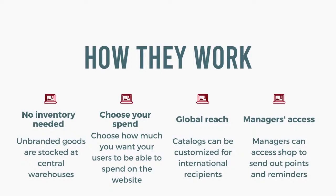You choose how much you want to spend per employee gift. That cost is directly tied to the cost of the item. Our retail rewards come in two program options. We can do an ongoing program where users log in and can shop with rewards points, and we can also do a pop-up program with a set amount of spend per user. Managers also have access to the shop that they can send out points and reminders through. I'm going to show you a demo of how this works.